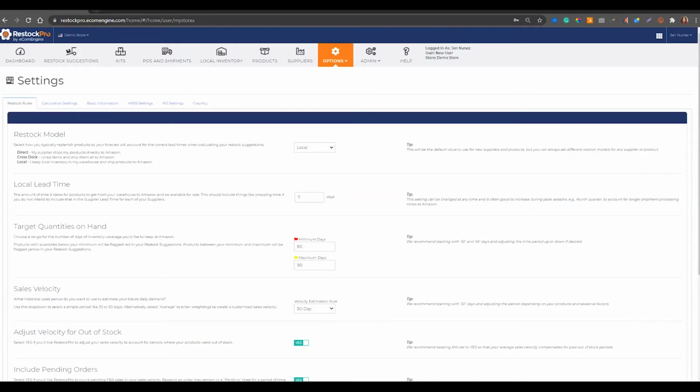And this is very important because this is where you find your personal settings on how you want Restock Pro to do your forecasting. From here, you'll identify your restock model, whether your supplier ships directly to Amazon or you ship to a prepping facility and they take care of the prepping and packing of your products before you ship it to Amazon, or your local means you keep items in your local, you take care of your prepping and packaging, and then you ship them to Amazon. So you indicate it here in this drop down.